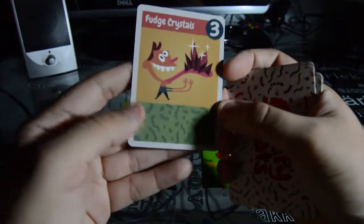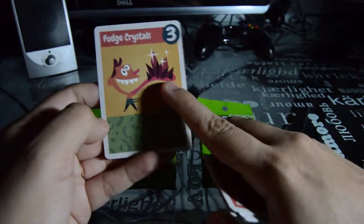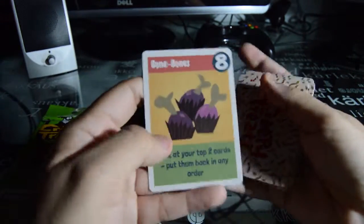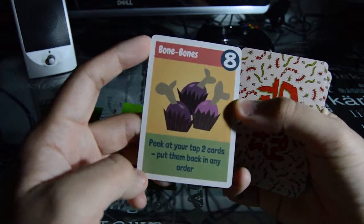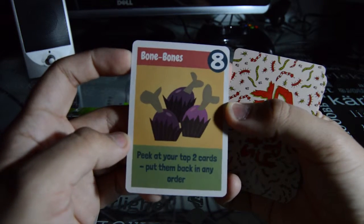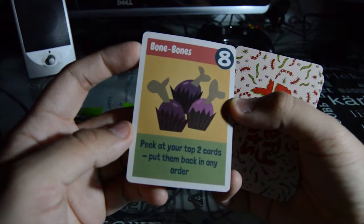Fudge crystals. Cool. Hey, crystals in his face. Get it? Number 3. If it was 4, that would be great because my favorite number is 4. Although the first one was 4. And so we got bone bones? Or bon bones? Not sure how to pronounce that. I'm sure there's a witty pun for that somewhere. Peek at your top 2 cards and put them back in any order.